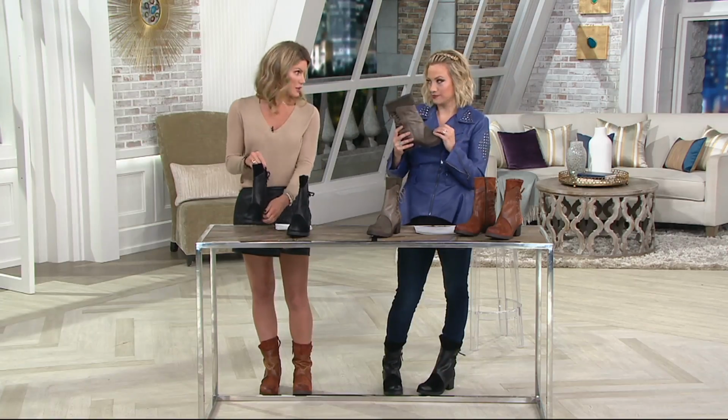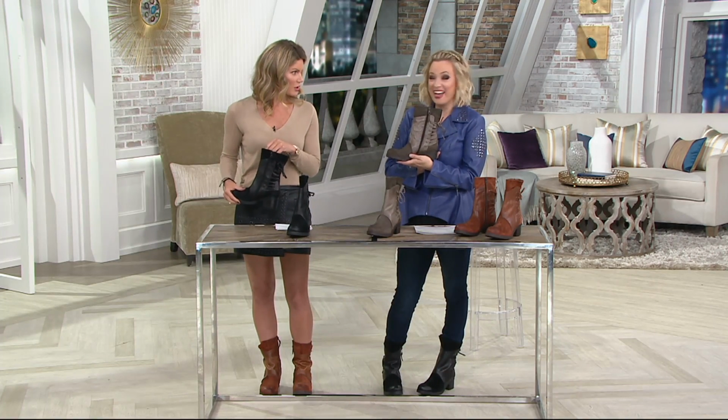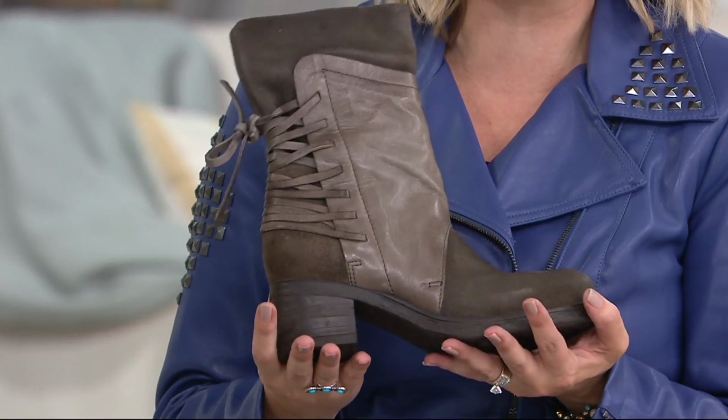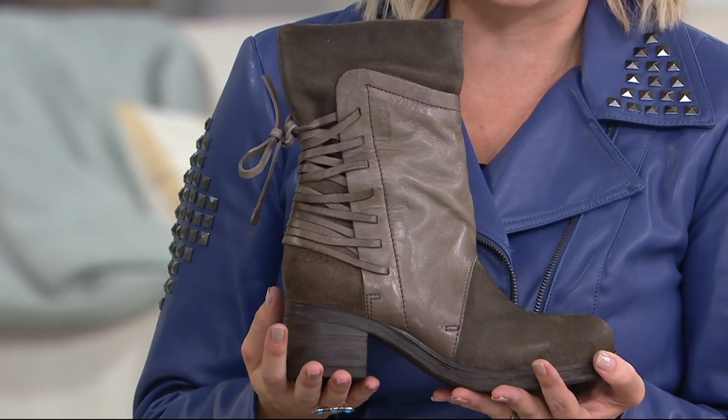Absolutely. I mean, it's a great date night shoe. I think it's a great everything shoe. Yeah. It's a great everything shoe. I don't want to wait for date night to wear this shoe. Wear it whenever you want, because you're going to feel amazing in this. You're going to look at it. You're going to love the aesthetic of this shoe.